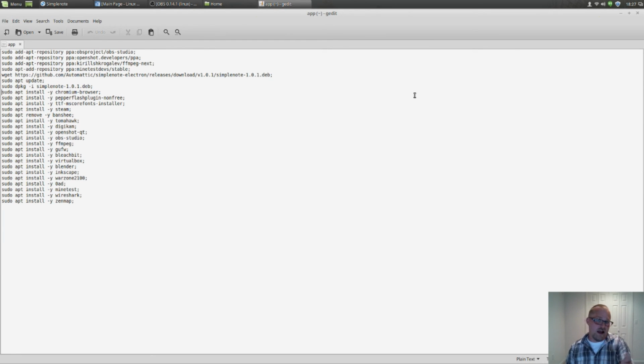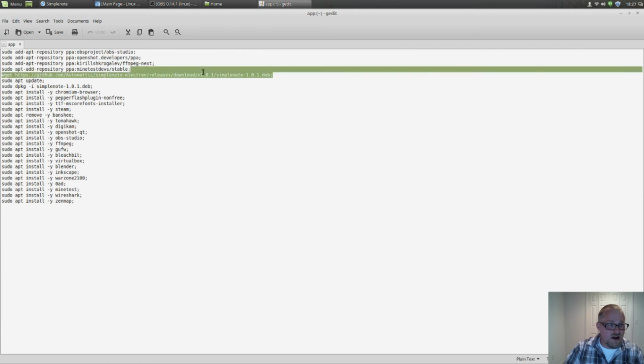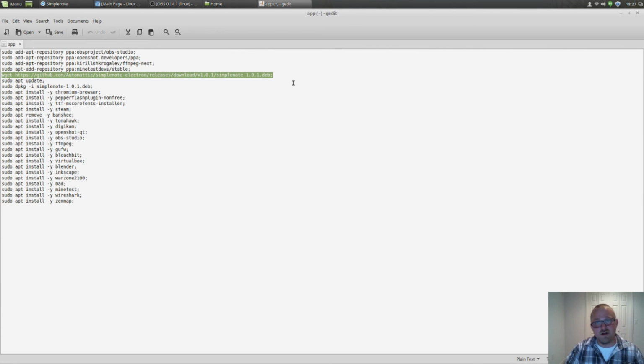Give it a simple name. Like I call this one app. And in here you can see I'm adding my repositories. I've got a wget command to pull down a deb file. I run an update. I then install the deb file. And then I go through, and this is just a small list of the software that I use, and I say I want all of these to install. Because I add the -y parameter, the only interaction I actually have to do with the text file is I have to push enter for the PPAs.